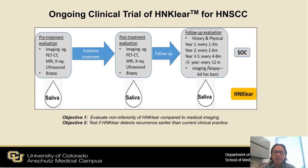So the current ongoing clinical trial is for HNKlear in head and neck cancer. As I highlight here, we're aiming to evaluate whether HNKlear is comparable or non-inferior to medical imaging, and using those results, we can finalize the clinical trial to validate that HNKlear can really detect cancer earlier than current clinical practice.